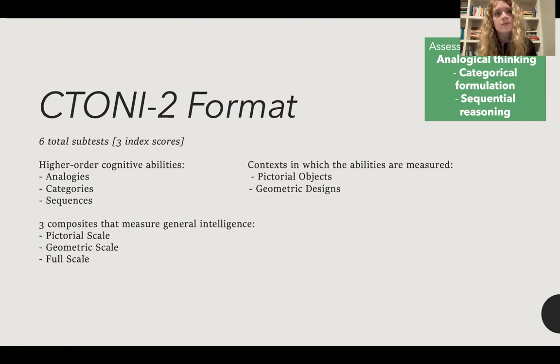It's considered the best measure of intelligence because it is the most reliable score, and it combines the scaled scores of all 6 CTONI 2 subtests. So it could be considered the better or the best estimate of Spearman's global factor G, because it reflects the examinee's status on a wide array of cognitive abilities.